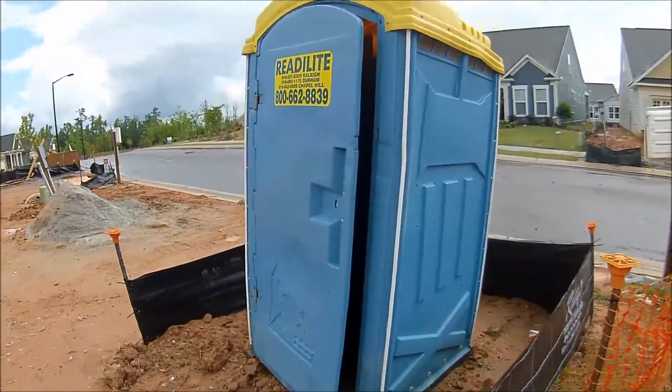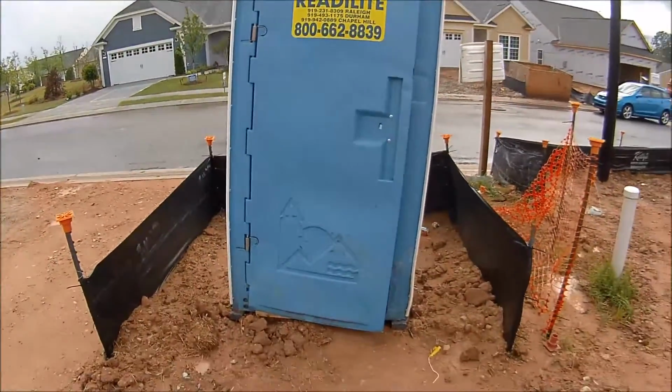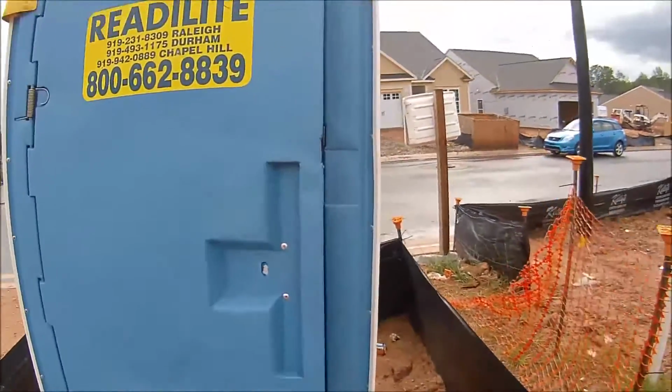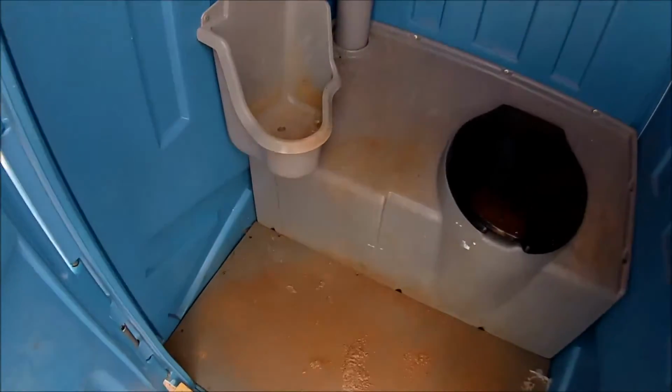Oh wow, this one is really sitting at a bad angle too. Look at this. Let's go in. Muddy, muddy, muddy. And it smells horrible in here. This is really sitting at a bad angle.